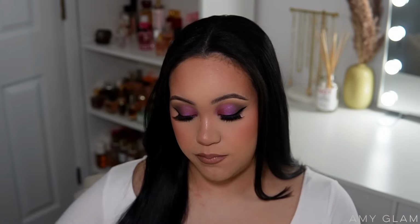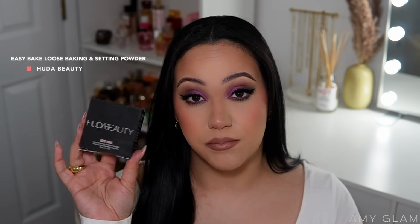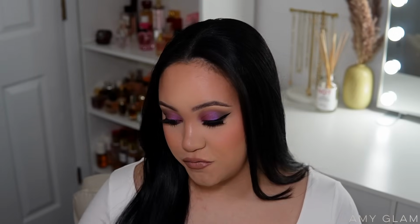I also picked up 2 powders. So I picked up the latest release from Huda Beauty. This is the Easy Bake Peach Pie Loose Baking and Setting Powder. I have this powder in Pound Cake. I have it in Cherry Blossom. But this peach pie shade, I feel like this is a haul mixed with reviews because I have used all of these products, almost all of them.